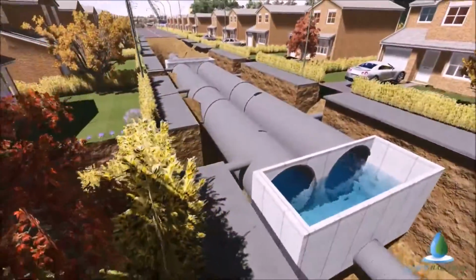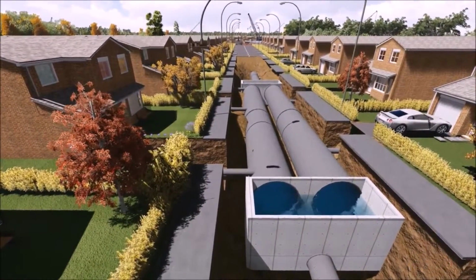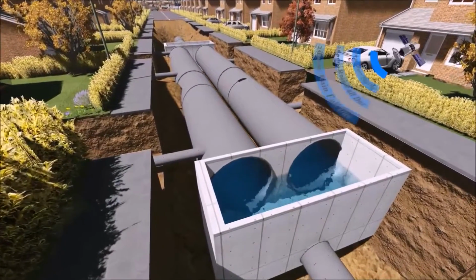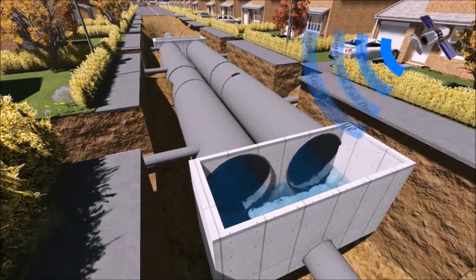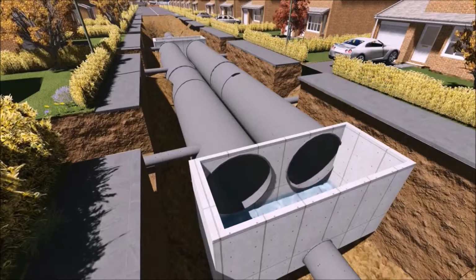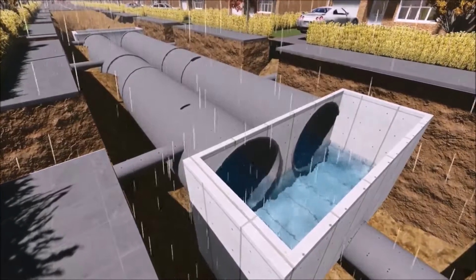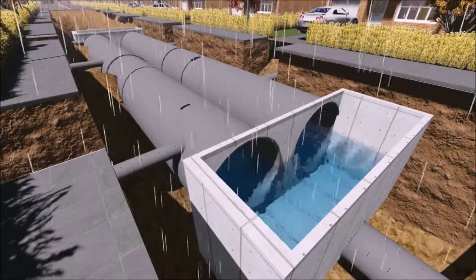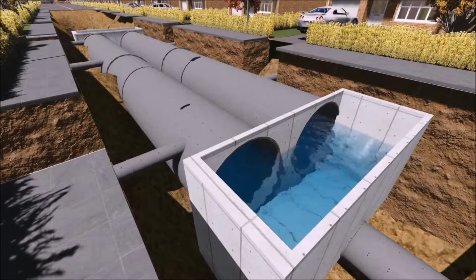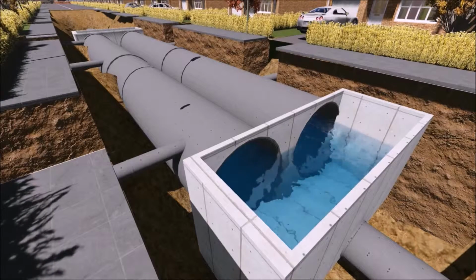In addition to this, Storm Harvester can also be retrofitted to existing attenuation systems, allowing them to remain full of water between storm events. But when the next storm event is forecast, Storm Harvester will lower the water level to provide the required attenuation. So when the forecasted rain arrives, the attenuation volume required will be available. In commercial applications, this provides a very valuable non-potable water source, which can be used to reduce water bills by up to 90%.